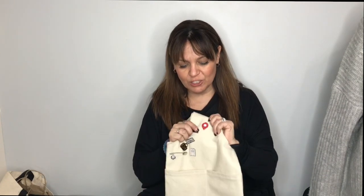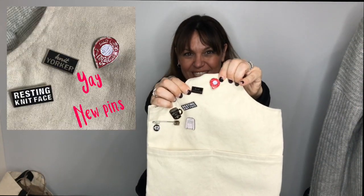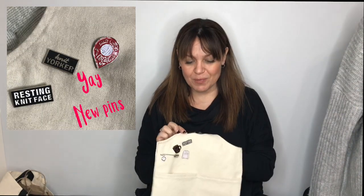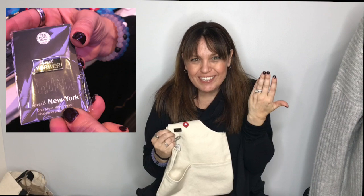Okay, a couple of other non-fiber finds, but just as awesome, was the two pins that I got from One More Row Press. I don't know if you can see them. I'll try and show you a picture. They're really special to me. One is Knit Yorker, because I am a Knit Yorker from New York. And the other one is one of those like you are here pin drops, and it's knit like a local.